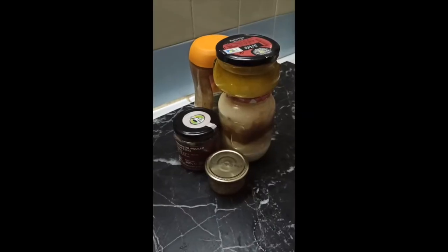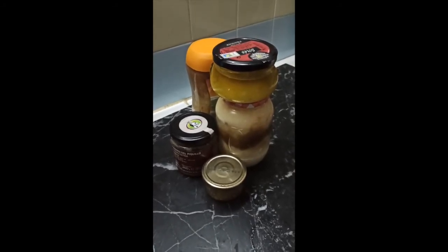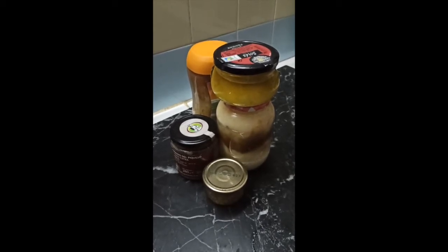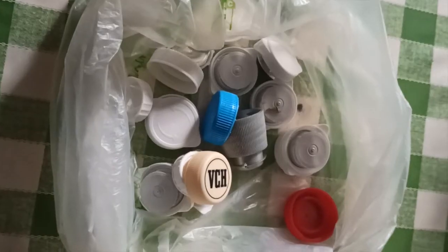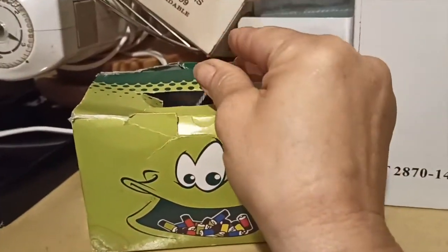Now let's look at some of the less obvious things that are separated, like this lady collects all her cooking fat and uses it to make soap. Anything left over is treated as special rubbish that needs to be handed in for special recycling. Nothing goes to waste. Bottle tops are collected separately for a charity, and here's a little box to collect batteries.